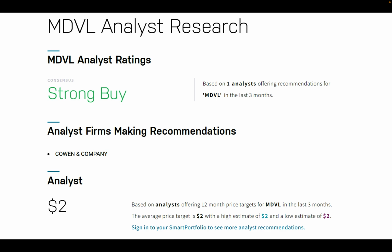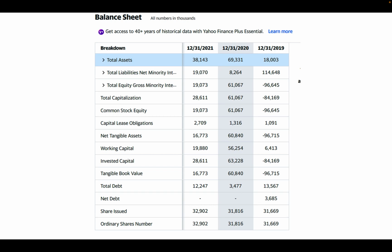As far as the analysts are concerned, they think the stock is worth about $2, which is the average price they're suggesting. We're not going to go by that, but their recommendation is a strong buy. They see some potential in the stock.